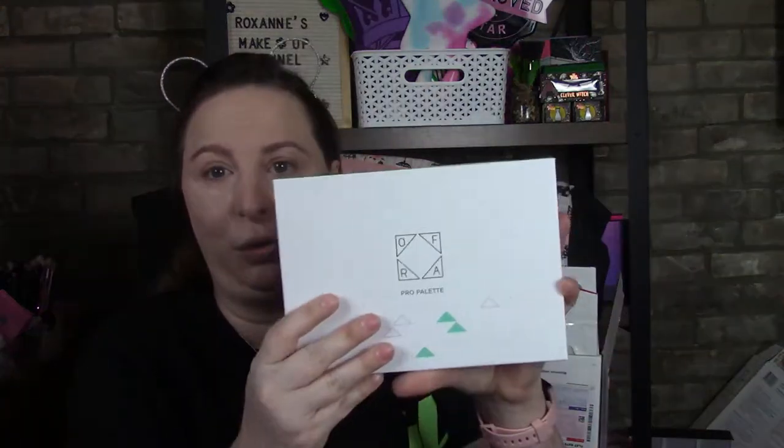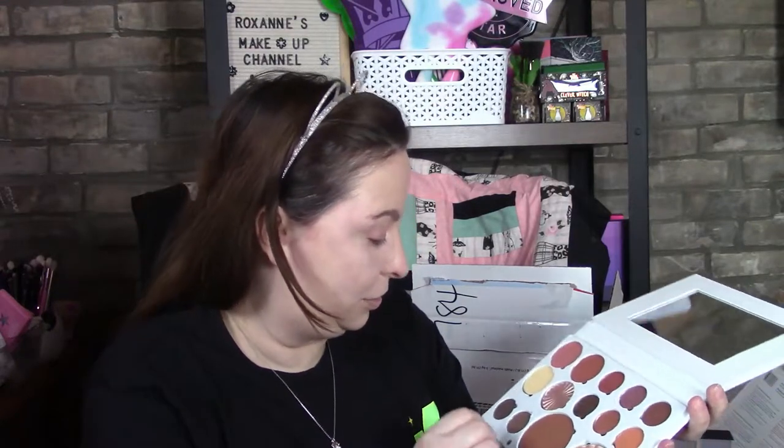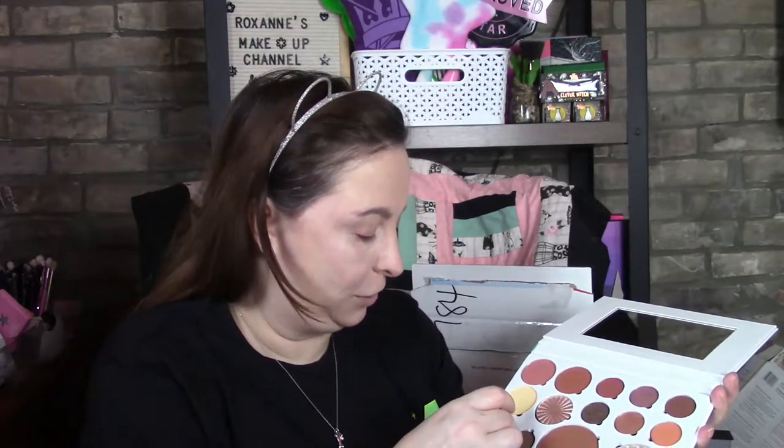Okay, so wow, this is huge. Okay, so this is the Boho palette. I was really trying for the Samantha March, but Miss Kelly beat me to the number. Whoa, whoa, whoa. Okay, that is neat. So you can take them out and replace them.